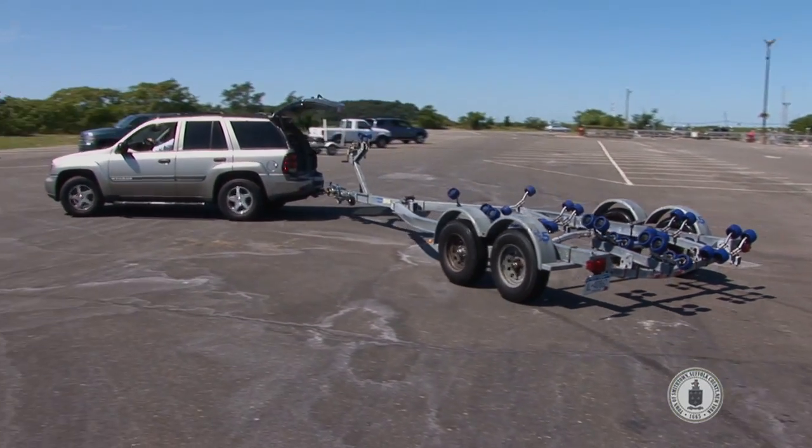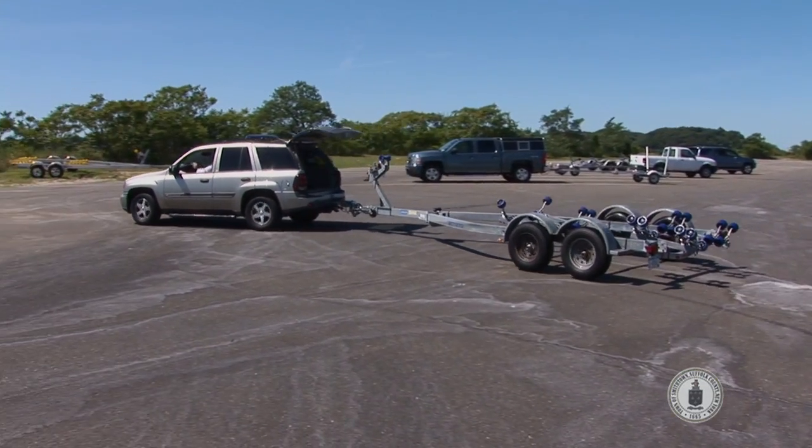You're going to have a hitch on your vehicle that's rated to handle the weight of the boat. There's also a tongue weight that comes into play when you brake, because weight transfers from the front towards the tongue of the trailer. All of that can be determined by the person who sells you the equipment.